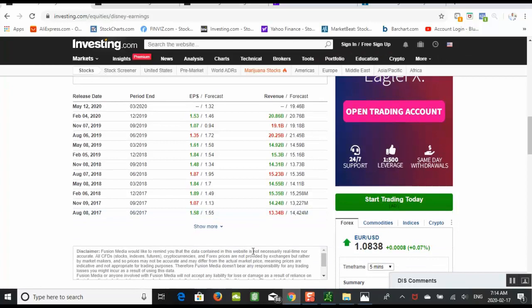If we look at their past earnings performance, EPS on February 4th was 153 versus 146. That's pretty good. Revenue 20.86 versus 20.7. So this stock has beaten. They had some poor performance or some small misses on the revenue side in the past few earnings, but as you can see, it's right on the money. It's not too far off.